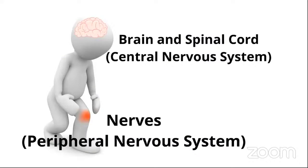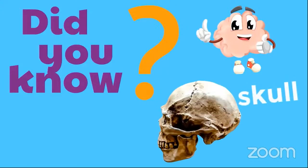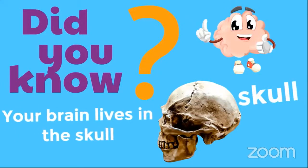Hey, did you know the brain, because it controls most of the activities of your body, needs to be protected? That is why it's so amazing that your brain lives here, in something called the skull. Your brain lives in the skull. Your skull is really hard and protects your brain because your brain controls most of the activities of your body. But not only that.